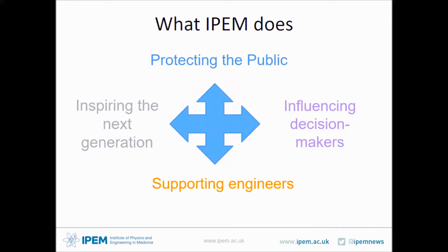IPEM has 4 core roles. These are guiding assurance mechanisms that ensure that the public are protected when aspects of their care and well-being come under healthcare science and engineering professionals. Getting involved with government and the work of governmental organisations and steering decision makers on professional matters requiring expert support. Providing a support network of professionals working in healthcare science and engineering, and working with the schools, educational establishments and institutions to inspire and promote interest in all aspects of our profession to bring new talent into health physics and engineering.